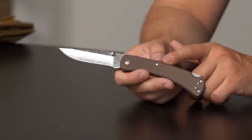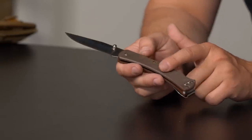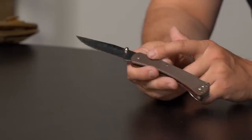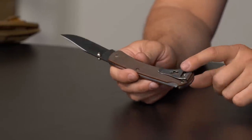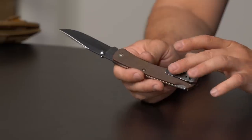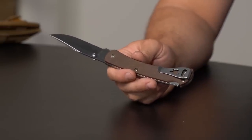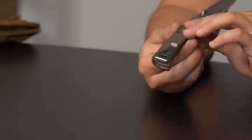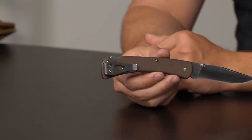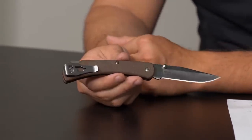So anyways, the Buck 110 Slim Hunter goes for $89.99 on the website. This one is a Micarta with a nice deep carry pocket clip. Not a huge fan. I saw this at SHOT Show a little while ago and I was interested, but the more that I've handled it, I'm not a huge fan of how wide the pocket clip is. It's a bulky pocket clip. It's definitely a little loud, you know what I mean? And apart from my Chavez, I don't like a lot of loud pocket clips personally.